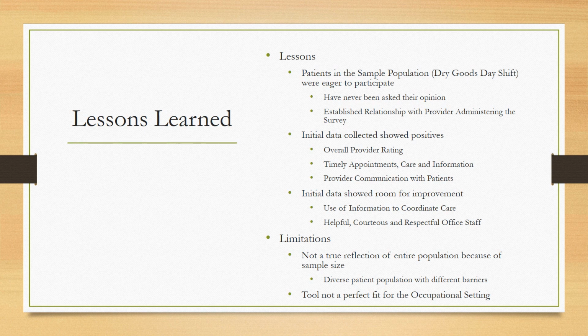Then another limitation is this tool is not perfect for the occupational setting. There's a couple questions within the survey that are really designed for more of a hospital or clinic setting. So for now, this is a good tool to get things started, but in the future, if another tool is developed that is more appropriate for the occupational setting, we may pursue that.